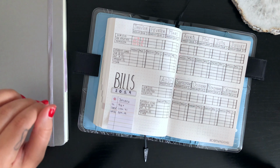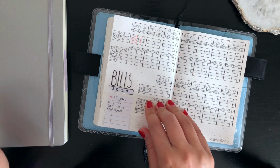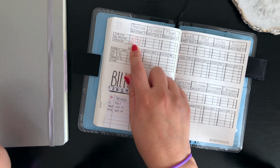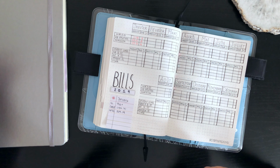I decided to do my months in French because, as usual, I'm gonna try to stick with that and try to learn French. Yay, another year of trying to learn French. Never giving up is the most important thing, right? So I have here my monthly bills. These are bills that change every month. So I have the amount that is due, the due date, and then a check mark for when it's paid.